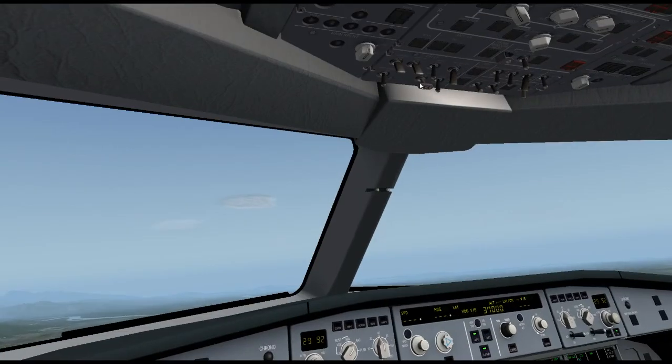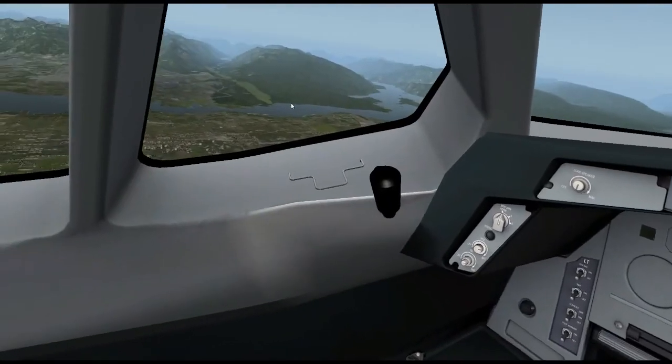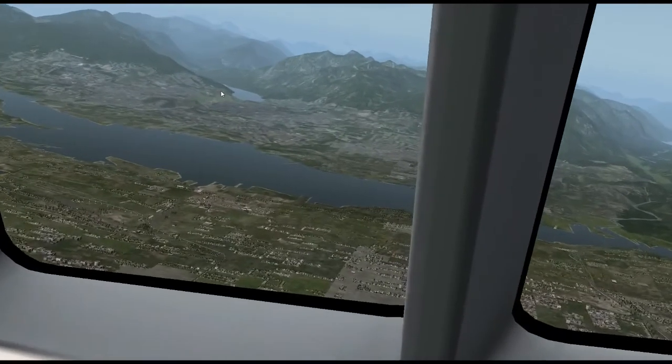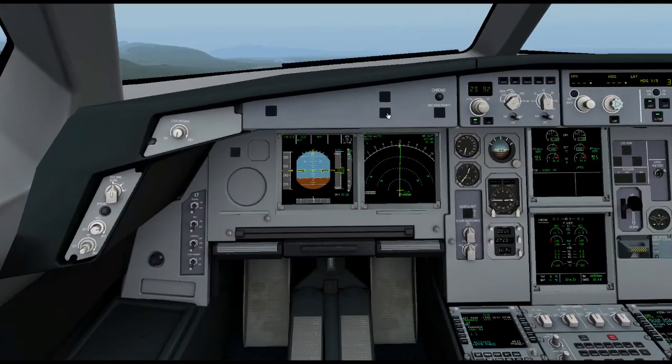I'm quite liking doing long haul on X-Plane actually, because it's a much nicer tool to do it with, and it's just so much smoother as well. I don't know if that's because I'm using largely default textures here, but I'm not exactly on minimalistic settings right now, and I'm not lagging as much as I am in FSX.